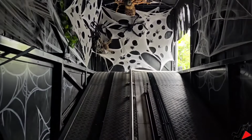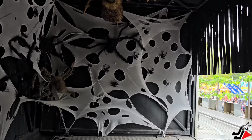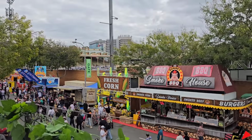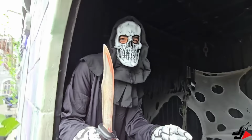Here we go, we just started on the ghost train. Whoa. Let's go. Whoa, jeez. That got me too. Oh man, that got me. That's crazy. View of the Ekka up here. Let's go. Holy heck! Oh, that's a good one. Whoa! Yeah, he got me. He got me good too.